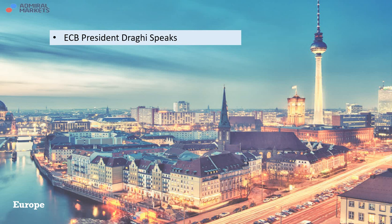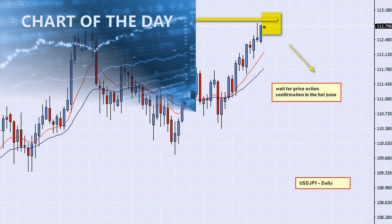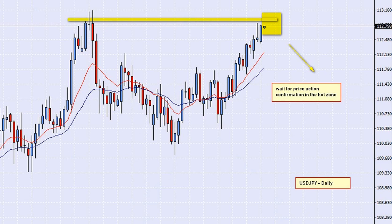Time to have a look at our chart of the day. The chart that I have found for us this morning is the US yen on a daily time scale. From what you can see here, it appears that we could be creating a double top situation. The market has come to this level once, it's come down, and now it is approaching. A double top is only really a double top after it pulls back from that area, so it is a kind of chance trade that you need to take.